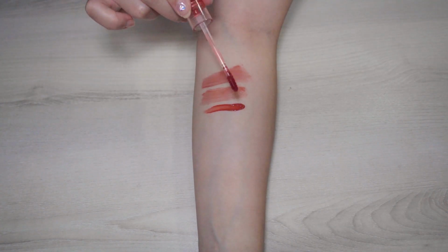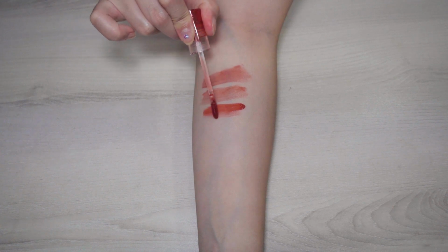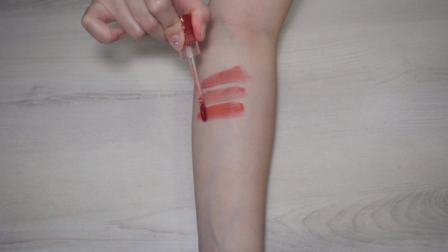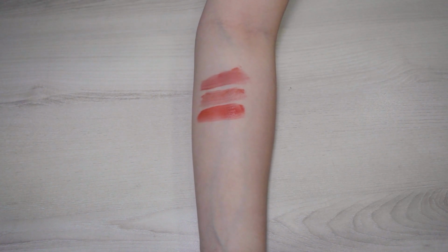So when you first apply it, it's like a water gel lip tint. After a while, like 20 seconds or so, it does dry down to a matte finish, and it's super comfortable. You barely feel anything on your lips. I'm not really sure if there are a lot of people talking about this lip tint. I know there's some hype, but there's not a lot of hype as compared to the other ones that I'm going to be talking about later on.